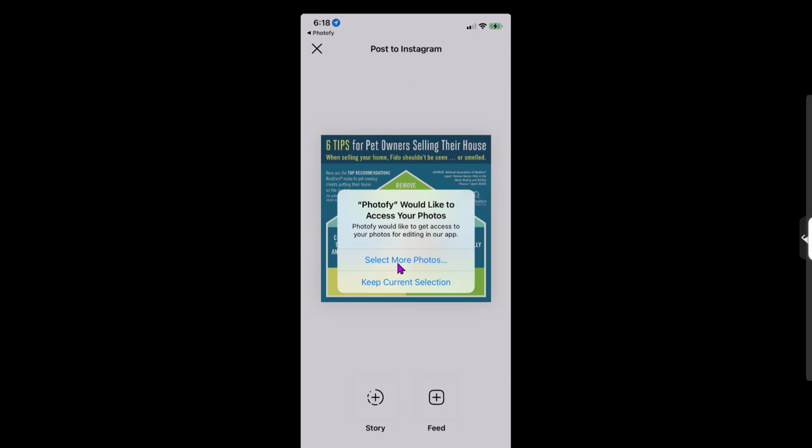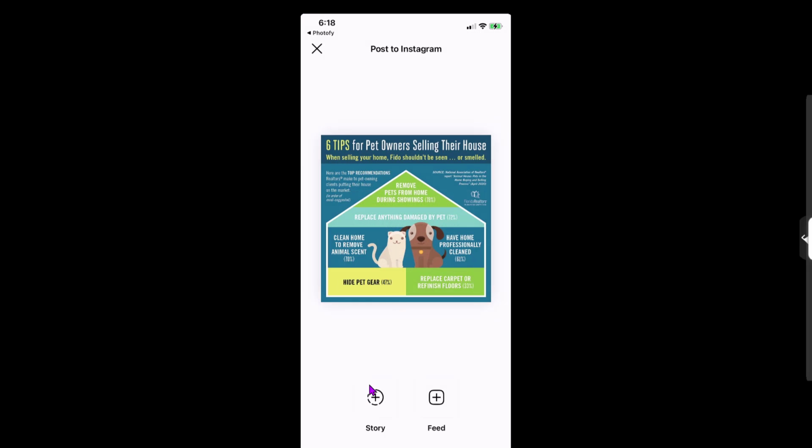I also have the ability to select more photos from my phone to syndicate onto Photofy. I'm going to go ahead and keep my current selection for now. And I can choose, do you want to make it a story? Do you want to put it on your feed? I'm going to go ahead and make it a story.